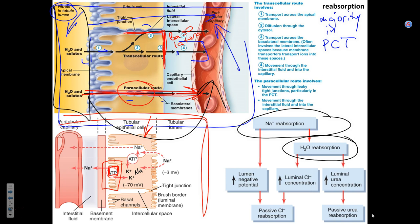It increases. And for some of the ions and chemicals, that increase may be so dramatic that they will simply use the paracellular route to diffuse directly into the extracellular fluid. Does that make sense? Basically, water reabsorption concentrates the filtrate and enables the diffusion, the passive transport of all those chemicals from the filtrate into the blood.